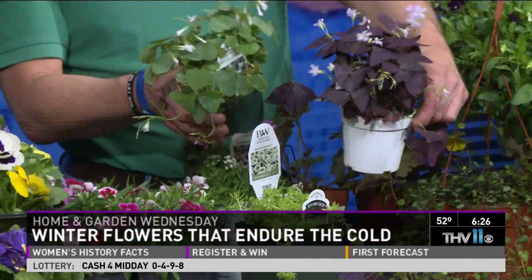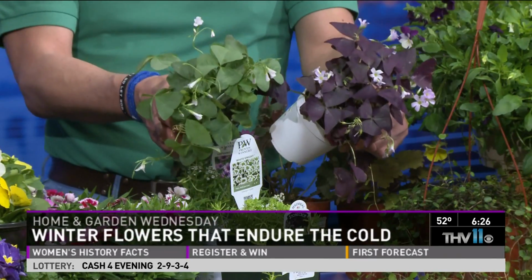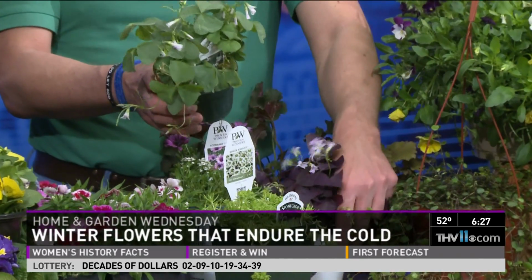Well, the shamrocks, I brought this in because our shamrocks are right in season right now, and these are wonderful because they can come in green or burgundy, and believe it or not, these are wonderful in the garden. They're a ground cover. They spread like crazy, so just be careful when you use them. You better watch out.